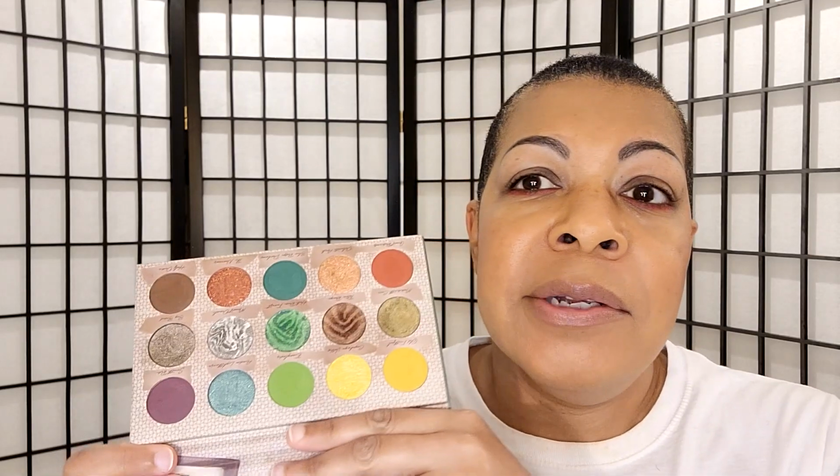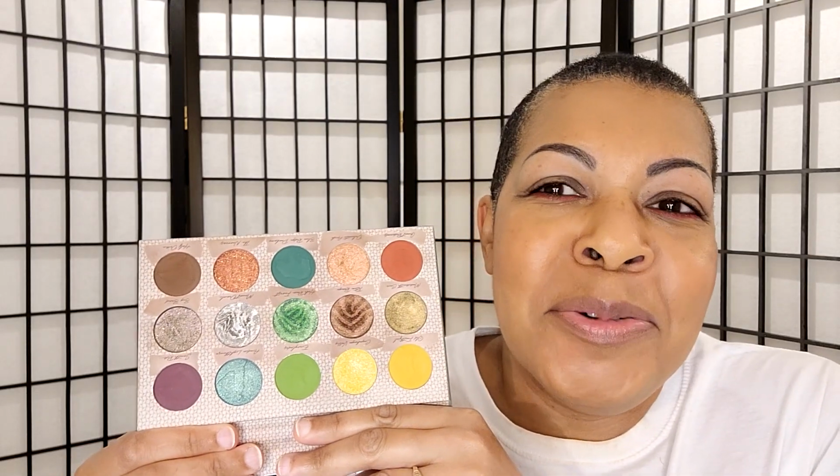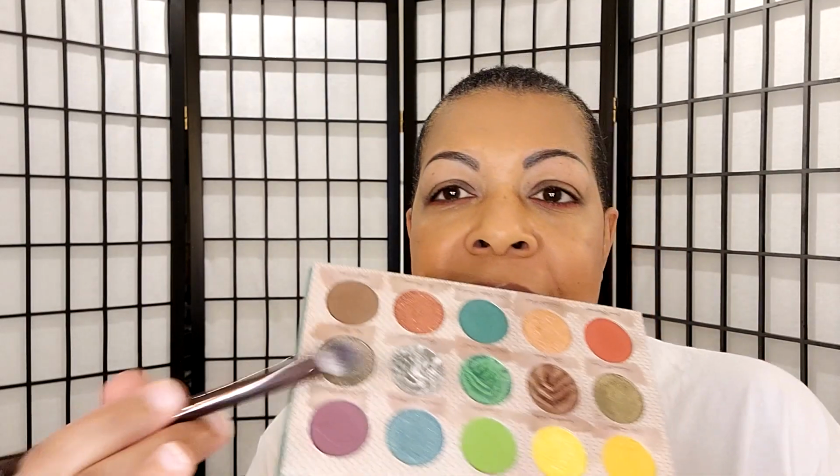Surprisingly, I did not have a paper or a sticky in here with looks to still do with this palette. So I was looking at it like, what are we gonna do? So we're gonna do something. We're gonna take Mount Denali, this shade here. I do have, this feels rough.